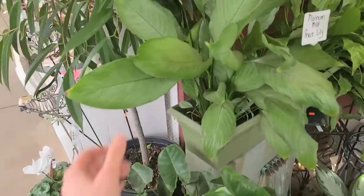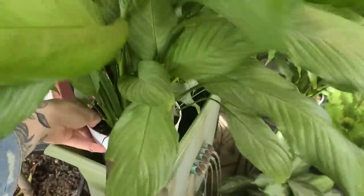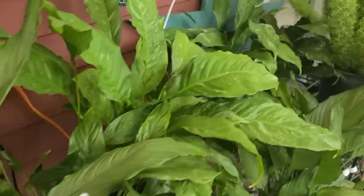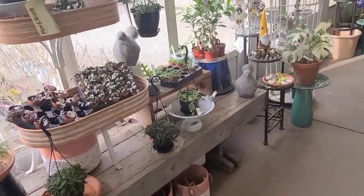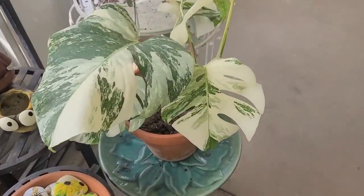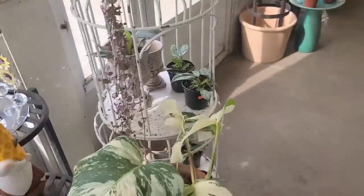And then these really nice platinum mist peace lilies. They're still here, they're really gorgeous. And they're $40 each. There's some variegated ones hiding over here as well. Okay, and then, ooh, whoa, look at this plant, you guys. Do you see this? This is stunning.